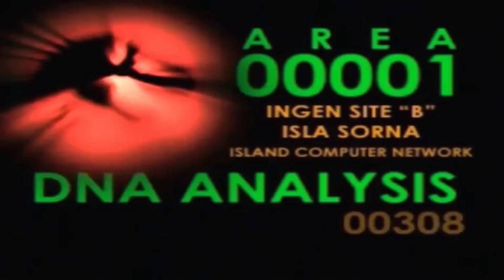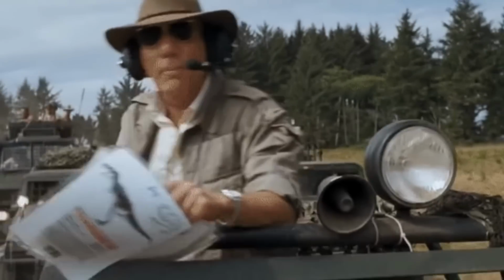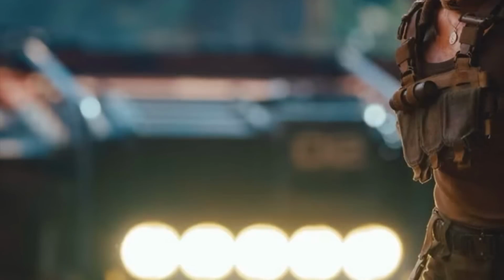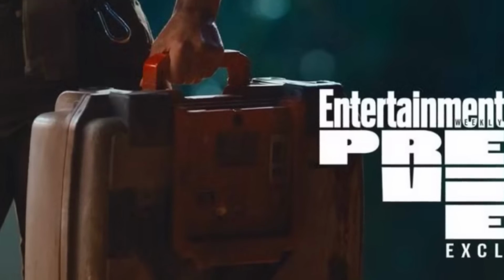Our last picture is just straight up awesome in my opinion. I saw this image and immediately thought of The Lost World. It looks like if Sarah Harding joined the hunter team on Isla Sorna. We have a really cool jungle terrain vehicle back there too, and she's once again carrying that special case.